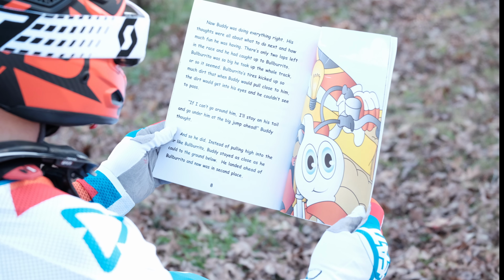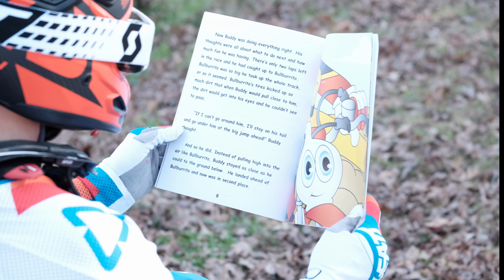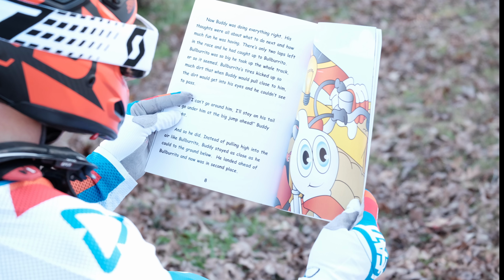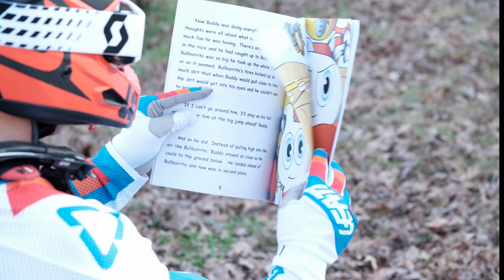If I can't go around him, I'll stay on his tail and go under him at the big jump ahead, Buddy thought. And so he did. Instead of pulling high into the air like Bull Burrito, Buddy stayed as close as he could to the ground below. He landed ahead of Bull Burrito and now was in second place.